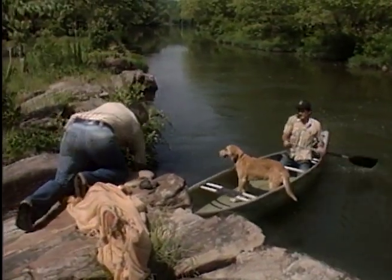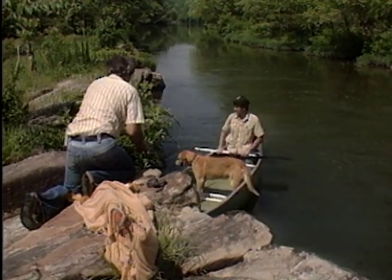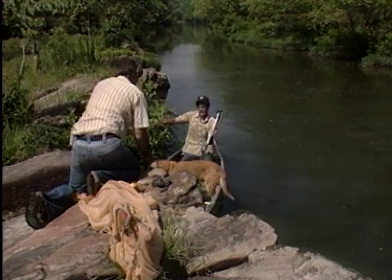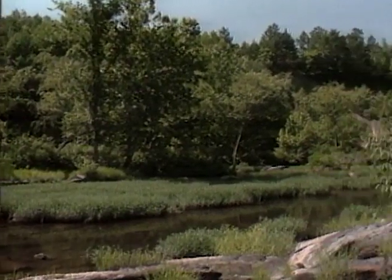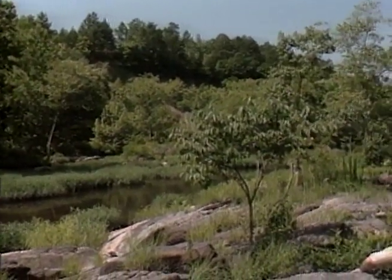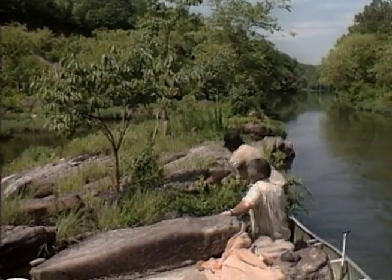Let me help you with that. Whew, it's a warm one. Yeah, sure is. It's a nice channel down here, Bill, for doing just what you're doing. Yeah, we might be able to collect some interesting fish over there. All right, let's go take a look, see what you've done.